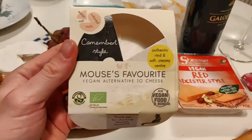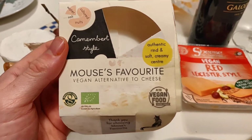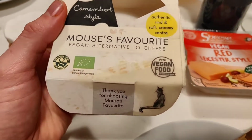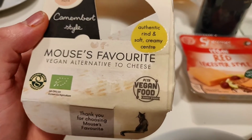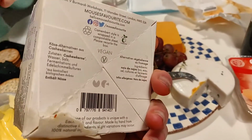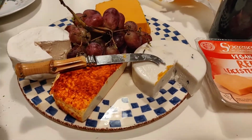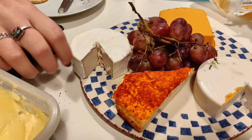And then finally, we've got Mouse's Favourite camembert, which I had recently at a restaurant, and I asked the chef to bring out the packaging so I could see what it was, because it was so good. And this is serious, I was worried that I had been served real camembert because it tasted that good. And he came out and showed me, I was like, wow, that is seriously good. And so we went away and bought it. And so this is actually our second. We've ordered that before from the Vegan Kind supermarket. So I think it's the only place we can find it in the UK.